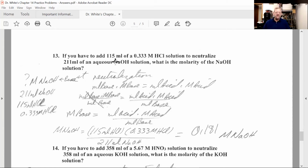You have to add 150 milliliters of a 0.333 molar HCl solution to neutralize 211 milliliters of an aqueous NaOH solution. What is the molarity of the NaOH solution? Well, what are you trying to find? The molarity of NaOH, a base. You're doing a titration. When you see at neutralization, that should be the key word.